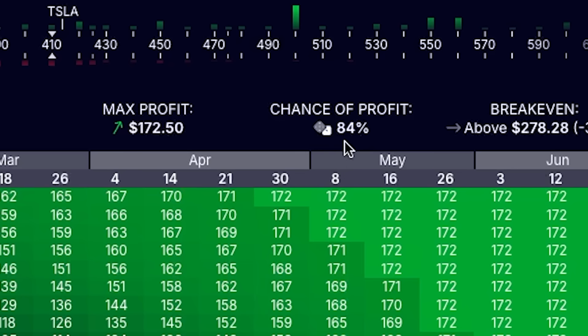Now, what are our chances of profit? It's right here. It's showing you 84%. So there is an 84% chance that on June 20th Tesla is above 280 in a strike price. That's where our chance of profit comes in.